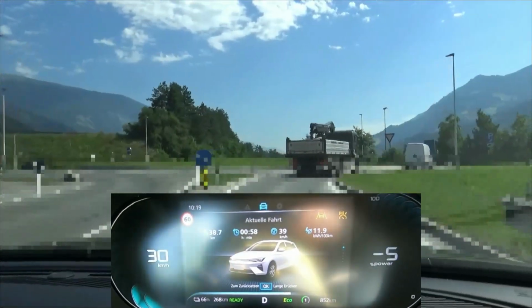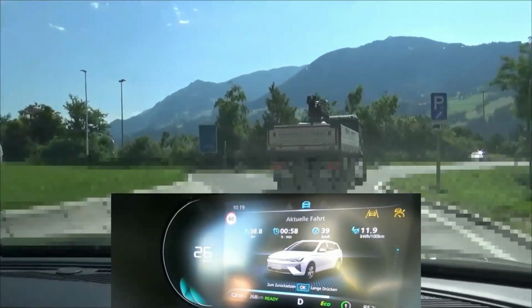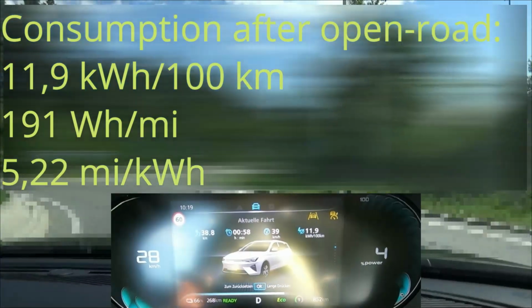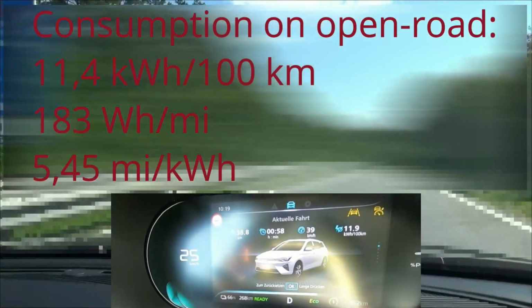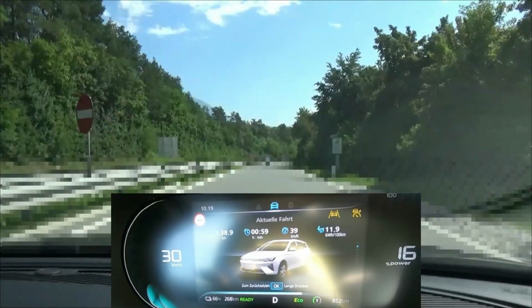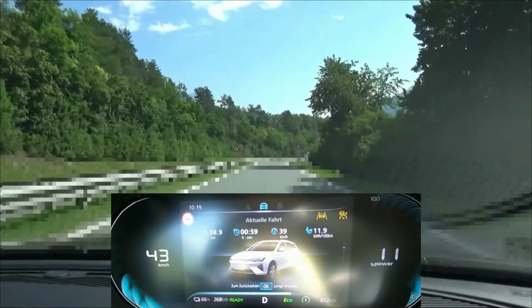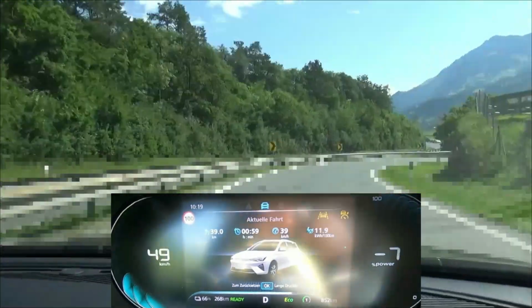Yeah, that was a bit annoying today with all those roadworks and sleeping policemen on the road. So we are at the end of the open road section, and here we see 11.9 kilowatt hours per 100 kilometers. We're now hitting the motorway, and there's a general speed limit of 100 kilometers an hour on this section.